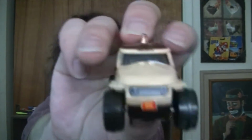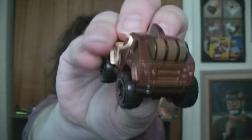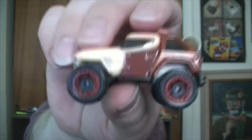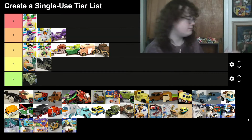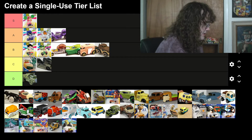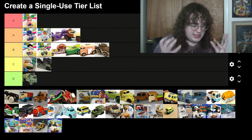Donkey Kong. I love Donkey Kong. I love his big barrel on the back, and I love his little hair tuft. And I also love these wheels. These are one of the Hot Wheels wheels that I really like. This is good. I feel like I'm talking too much about him, but also it's my video. Donkey Kong, A, easy A tier. He is so fun to look at, so just good.